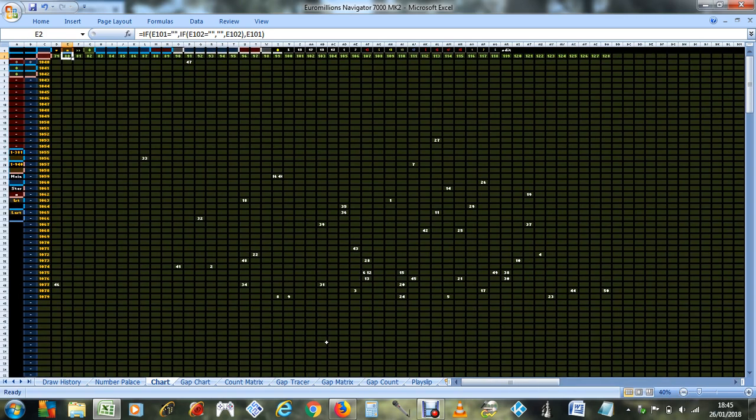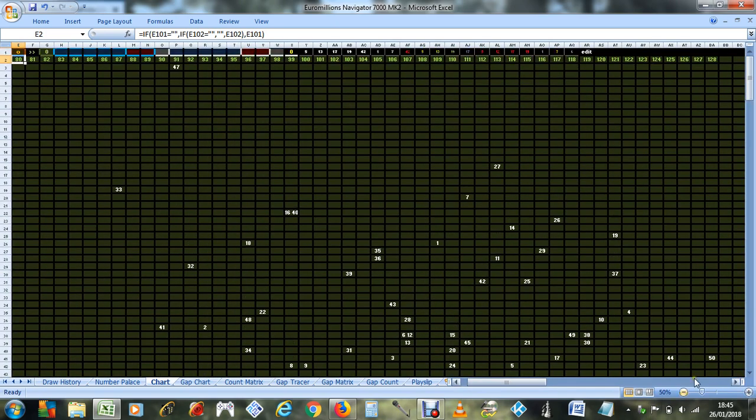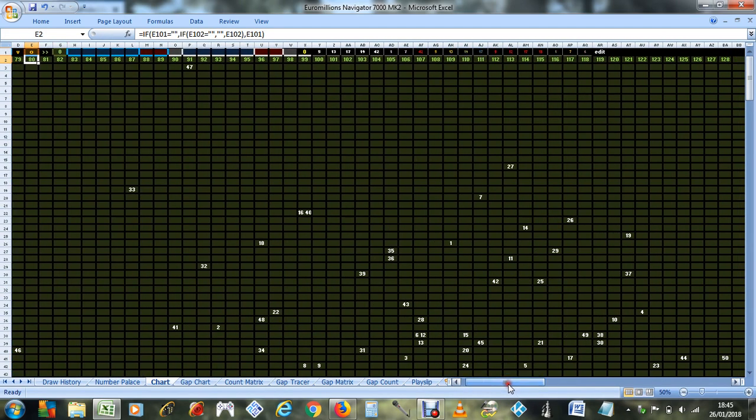So this is what the chart for the full history looks like. These are the main numbers, so you can see where they are on that chart. So hopefully that'll help you to pick winning numbers for tonight's draw.